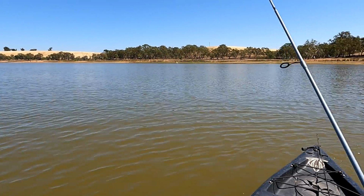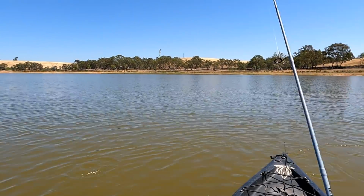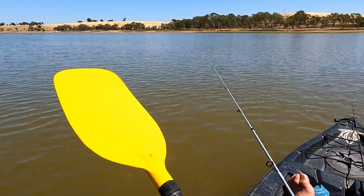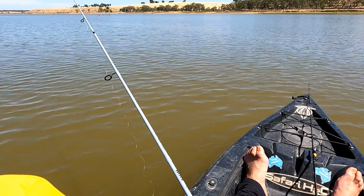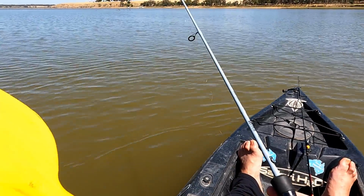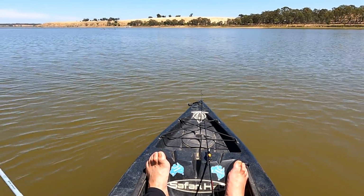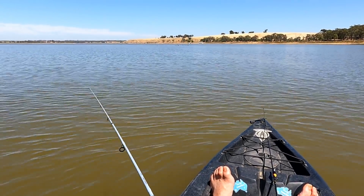I might just cast me a little striped tiger nymph around here for a few minutes. I have had a couple of times today where I've stopped and just cast a soft plastic and done no good. I don't know whether it's because the water's not real clear or because of the wind. It was quite a bit windier earlier, making it hard to see whether it sank properly.